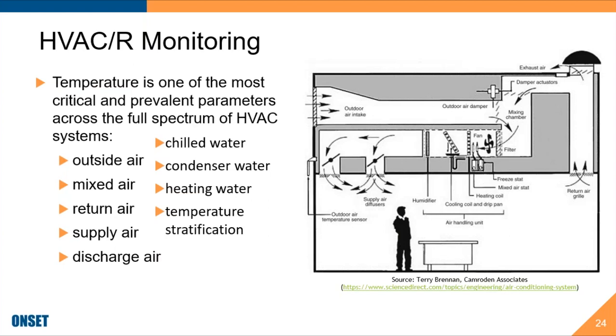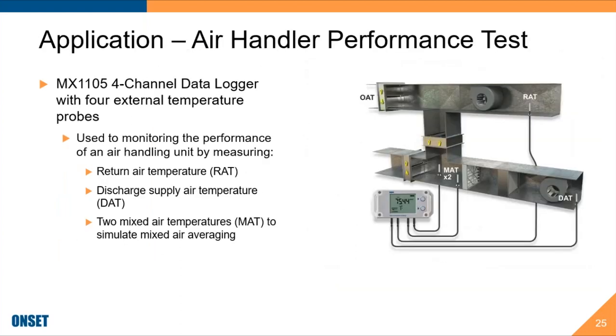Your HVAC systems are pretty complex. You have air coming in from the outside. You have air mixing going on within the system. You have return air, supply air, all these different sources of air. And you want to make sure they're all optimized, and having a 4-channel logger with 4 temperature sensors is a great way to make sure things are happening in the proper sequence.